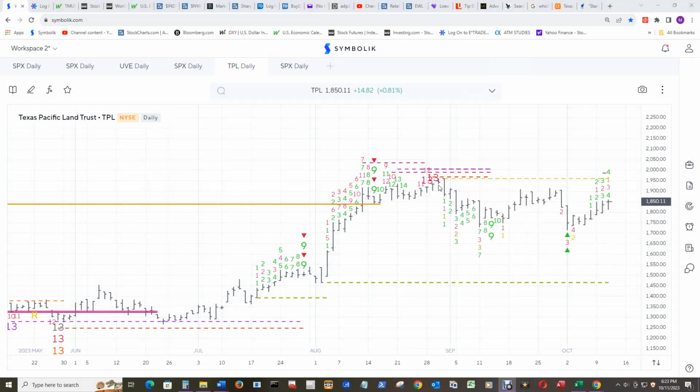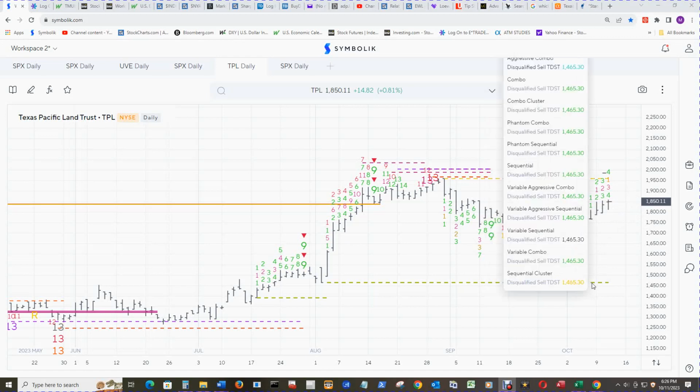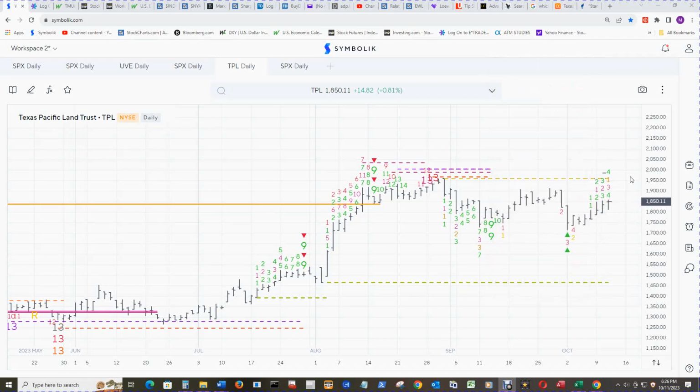And it's been a long time since the start of that run, August 31st, so all of September and half of October. So price has yet to get above the buy TDST and below the sell TDST and get those qualified and confirmed. If that happens up here at the buy TDST, that's a high probability and higher odds of more upside price action to ensue.